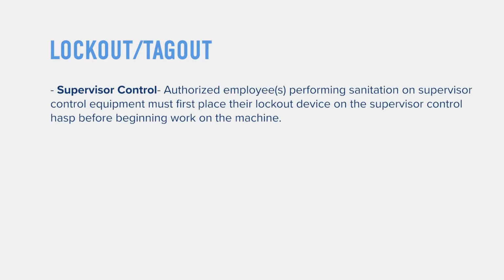Supervisor control procedure states that prior to team members entering the work area, the area supervisor or lead shall affix a lockout device to all designated supervisor control equipment. Employees authorized to perform sanitation on equipment under supervisor control must first place their own lockout device over the supervisor control hasp before beginning work. It's important that both the supervisor and team member use the 7 steps of lockout tagout and verify the lockout procedure was successful prior to applying their lockout device.